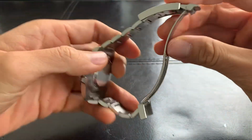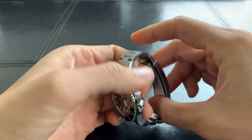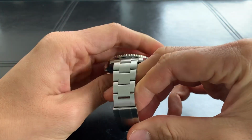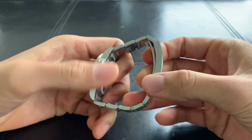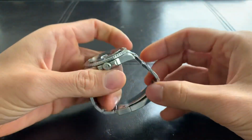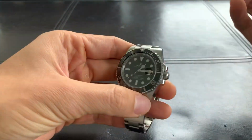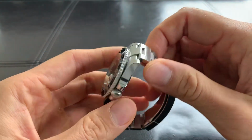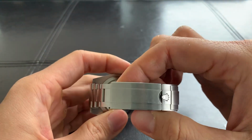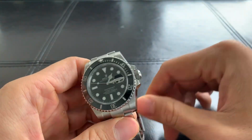The bracelet is phenomenal. It is truly an upgrade from the previous bracelets, although it does weigh more than the older generation bracelets, but it is a clear upgrade, and it is a better bracelet overall. And that's my biggest upgrade, right, the bracelet and the clasp.